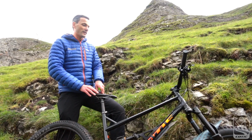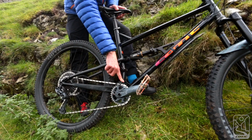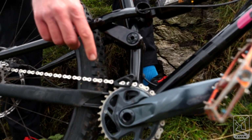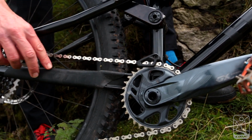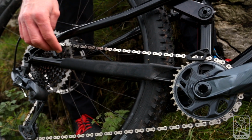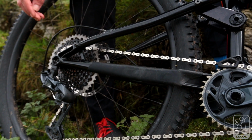Other things, just like all Cotic DropLink bikes, we've got our integrated chain guide right here. So that comes with your frame, it's bolted to the swingarm and just keeps everything running nice. Got a new rubber chainstay protector which keeps things all nice and looked after, and is really quiet.